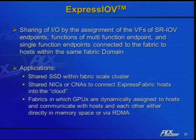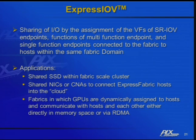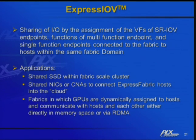Well, we can share I/O by the assignment of the VFs of an SR-IOV endpoint, or the functions of a multifunction endpoint, or even the one function of a standard single function endpoint to a host or hosts on the fabric within the same fabric domain. So the specific intent is to share SSDs within a fabric scale cluster, to share the NICs or CNAs used to connect into the cloud. But we can also do things like create a GPU fabric where you have a fabric that's primarily graphic processing units at the nodes, and they're communicating with each other directly in memory space or via RDMA, and by means of these peer-to-peer transfers, you're eliminating the host as a bottleneck, and you have many more GPUs per host than you can have any other way.